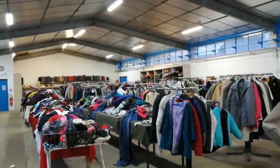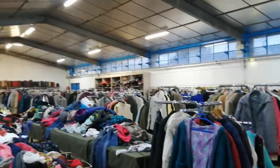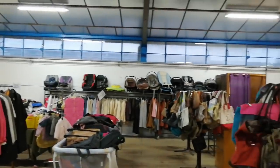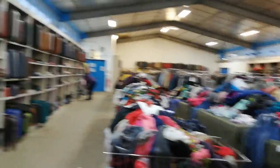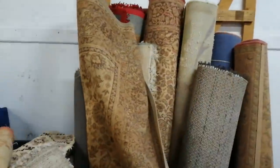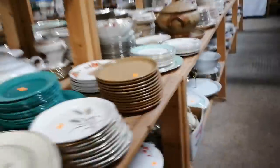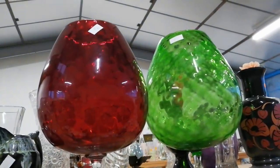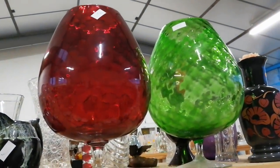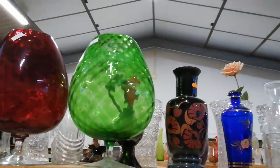There's several warehouses on this site. This is the one that's just for the clothes. Clothes, suitcases, shoes, bags. It's just enormous. Oh, and some rugs. I haven't got time to look at those today. Dad, j'y vais. Well, my grandma had something like that with a mouse trying to climb in it. No, actually it had a mouse inside it and a cat trying to get the mouse.